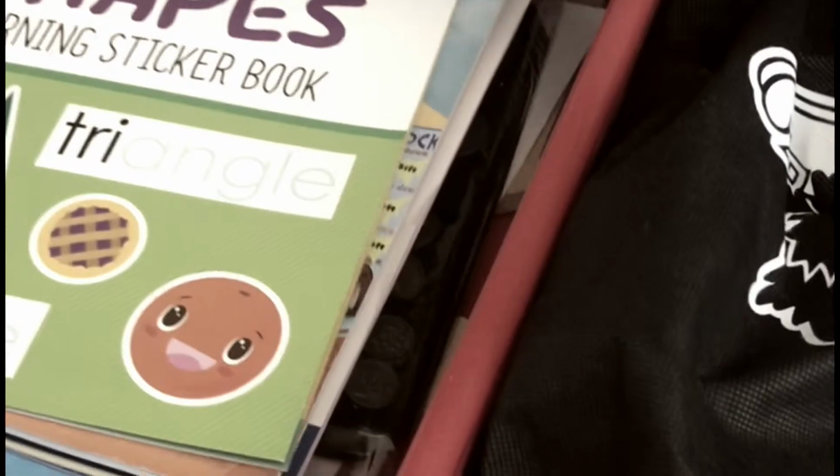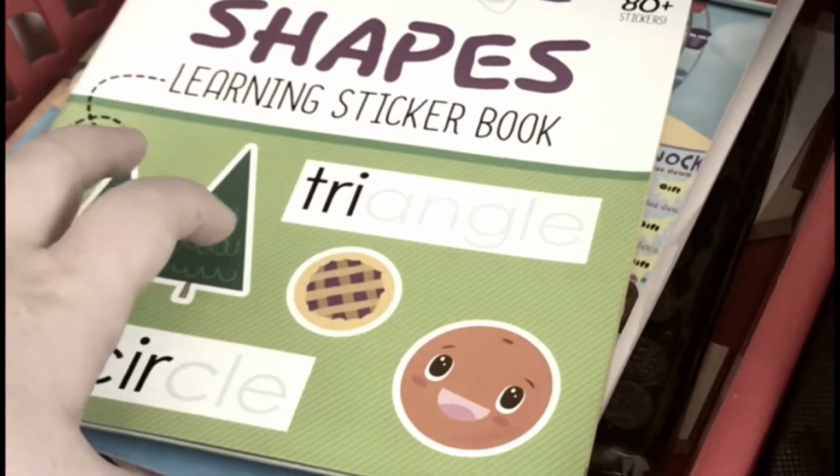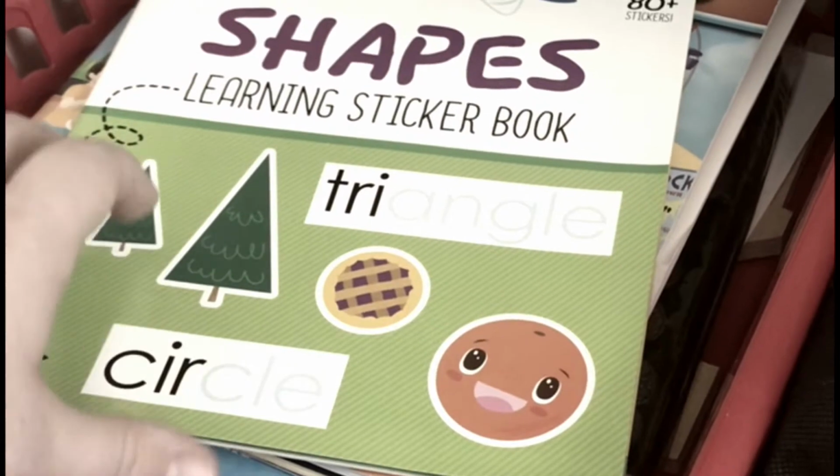So, like I said earlier, we do workbooks. Usually our goal for each day is 3 workbook pages. So he can pick 3 different books and do a page in each book, or he can pick 1 book out and do 3 pages of that.